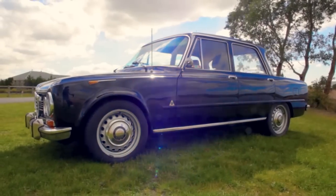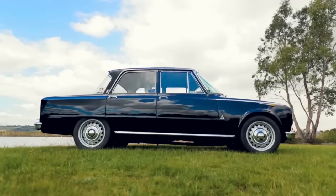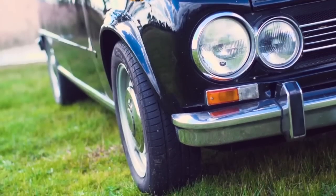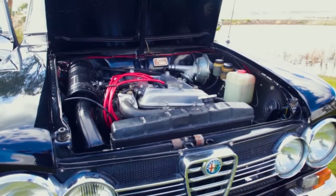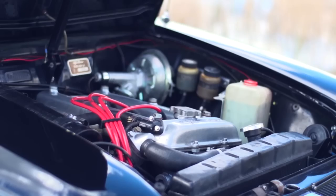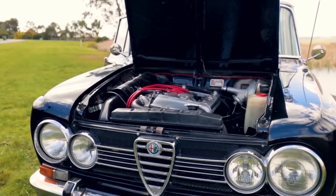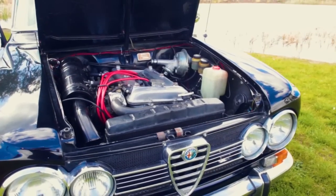Repainted the car. It was originally dark green. It's black, but it was painted 20 years ago. The wheels are 15-inch, tyres are Pirelli. It's a standard 2-litre Alfa Romeo engine. I think one of the appealing things of the older cars is that if you lift the bonnet you can see and fix whatever the problem is, whereas today's cars you can't do that.